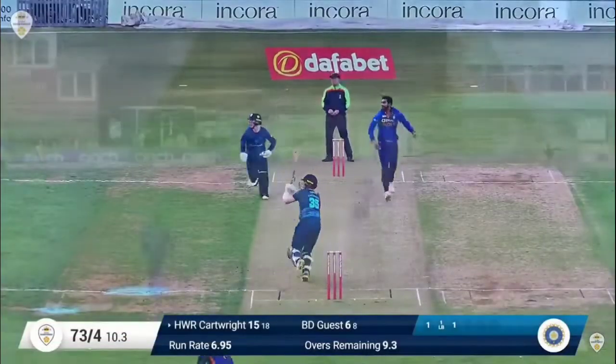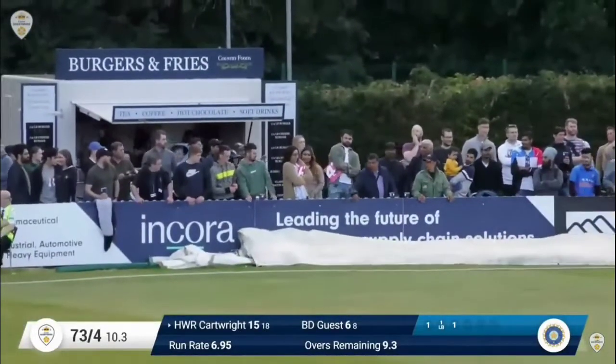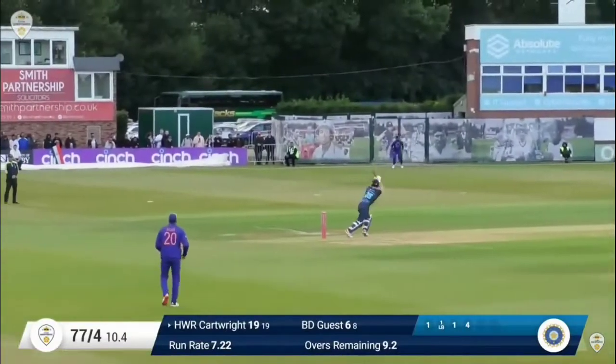Iyer bowls. Oh, that's been whipped into the leg side. That might go for 4. It has gone for 4. That's a great shot from Cartwright. Picked that up nicely and signals the 4 on the big screen.